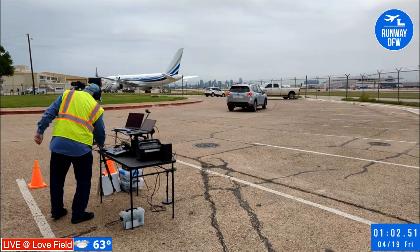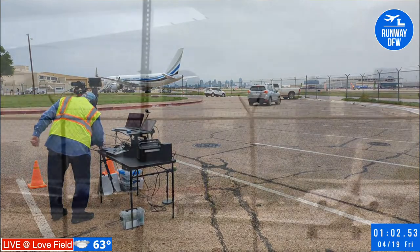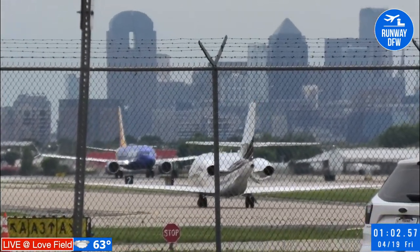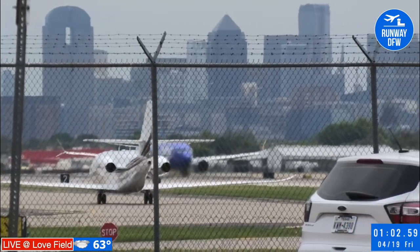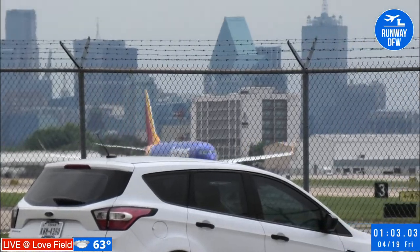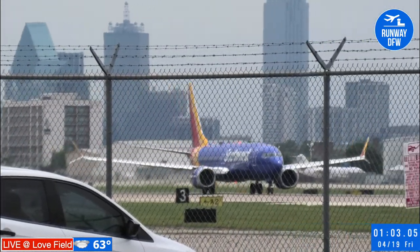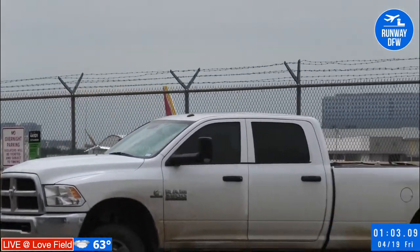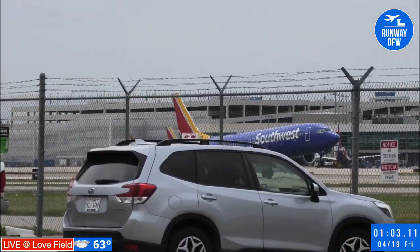But the thing is, I'm going to have to put this into music mode for a little while because I have some breaking news to deal with at my regular job. So we'll get a look at this plane taking off, and then I'll have to bail out for a little while to do some work.